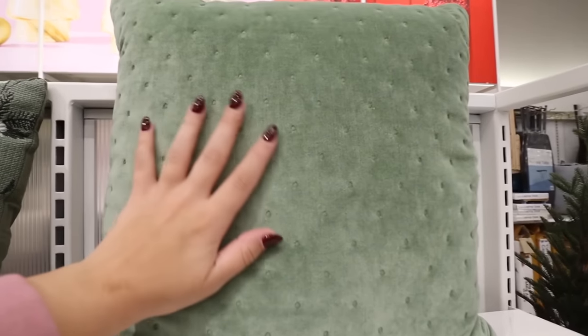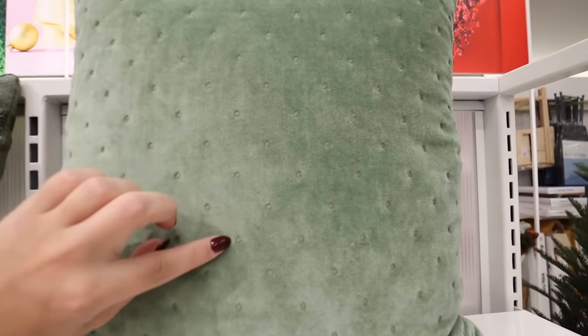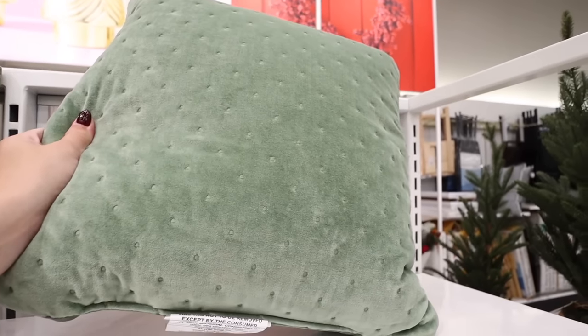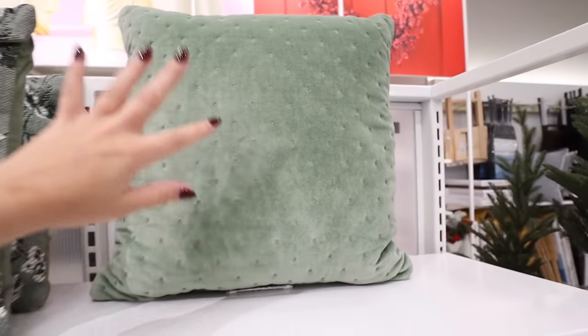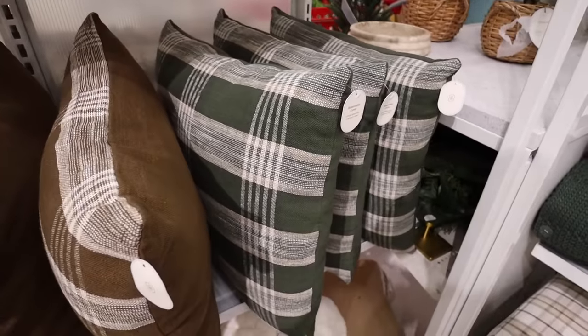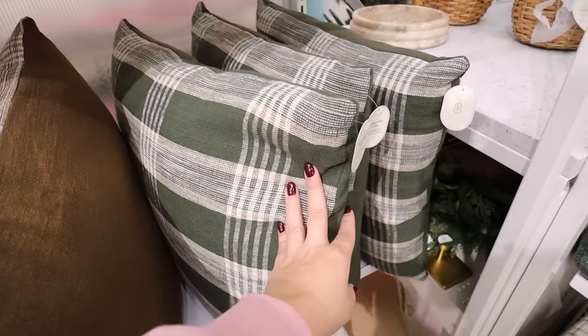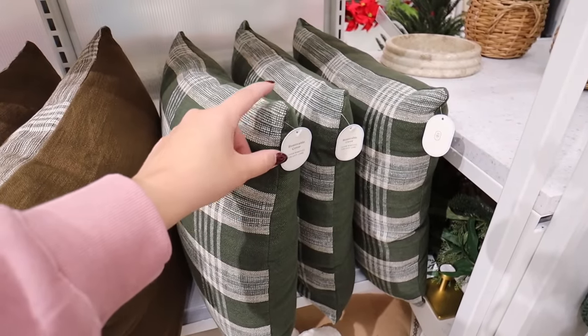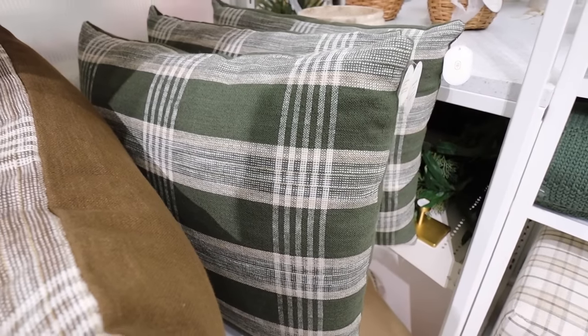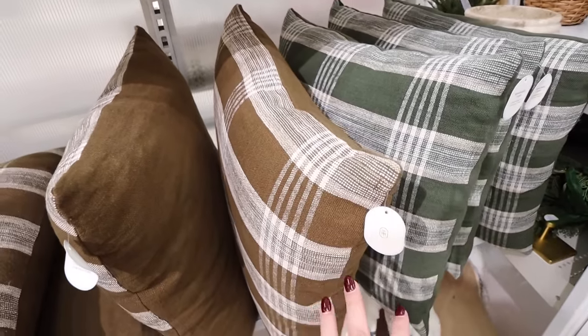They also have this slightly spot or dot tufted pillow that's a really nice sage velvet. This one does not have a removable cover. It's very hit or miss, so if that's important to you, definitely make sure you're checking. Love this green plaid, probably one that I will end up picking up for my couch, and it also has a removable cover. It's just a green and beige plaid, and they also have it in brown as well.